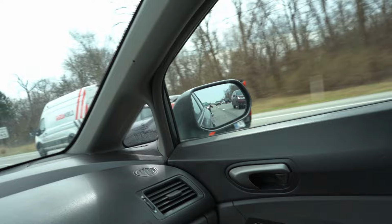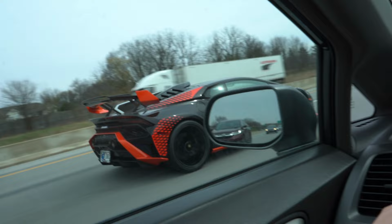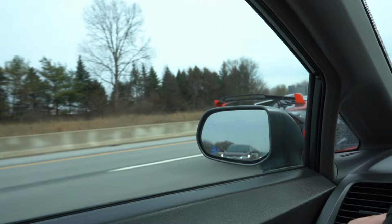Yeah, there's Owen leaving. I was literally driving home, and all of a sudden, I don't even know what it is. The Huracan, what? Holy hell, I've never seen one in person before. I'm slowing down, I gotta see this. I'm literally just driving home by myself, camera off, not expecting anything. Oh my gosh, this thing is an STO. Lamborghini STO, this thing is so nice.